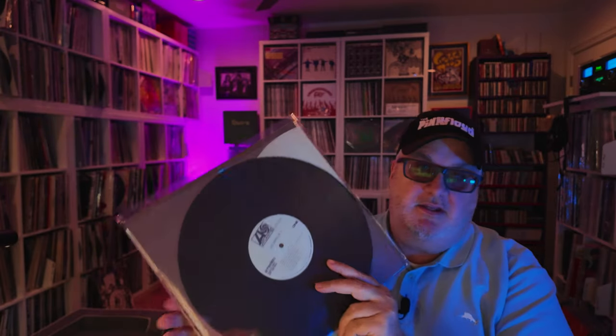Best sounding drums on an album. Okay, well, that's easy. This is Led Zeppelin II. This is obviously their second album. This is a RL for Robert Ludwig. This is the white label promo. John Bonham was an amazing drummer.